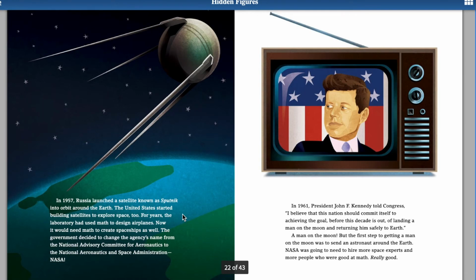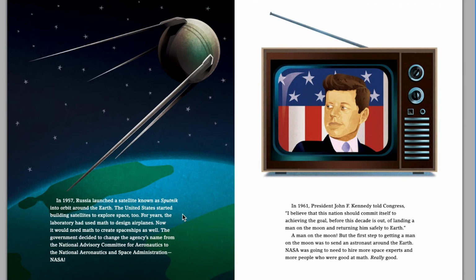In 1957, Russia launched a satellite known as Sputnik into orbit around the Earth. The United States started building satellites to explore space too. For years, the laboratory had used math to design airplanes. Now it would need math to create spaceships as well. The government decided to change the agency's name from the National Advisory Committee for Aeronautics to the National Aeronautics and Space Administration, NASA.